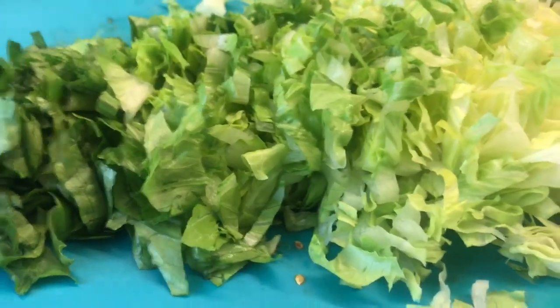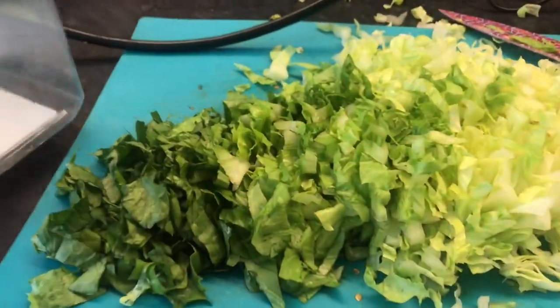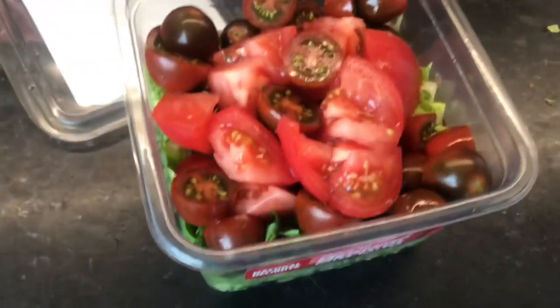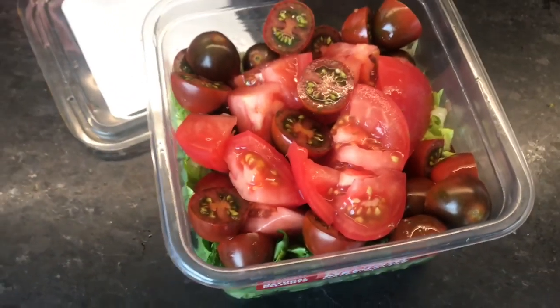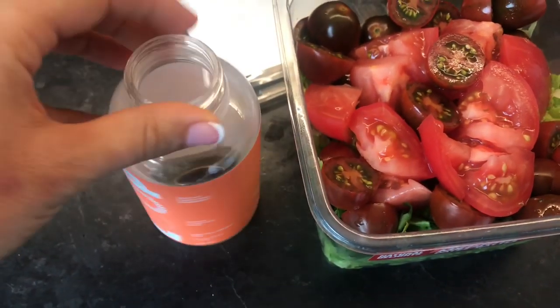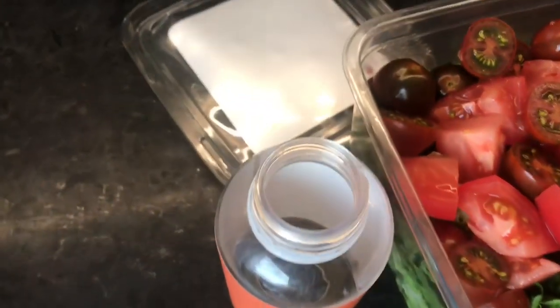It's going to go in my date container and it's going to go with me. My salad is ready to go, and it's a whole head of romaine, one big tomato, and a bunch of cherry tomatoes because that's all the food that I had left. And then I have this empty juice container of raw juice that I got here.